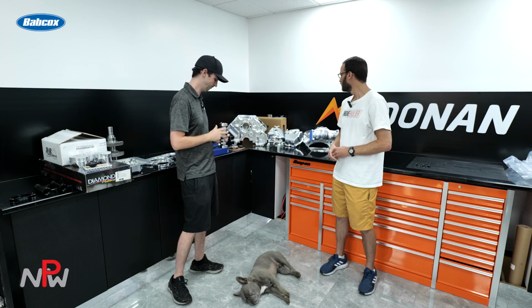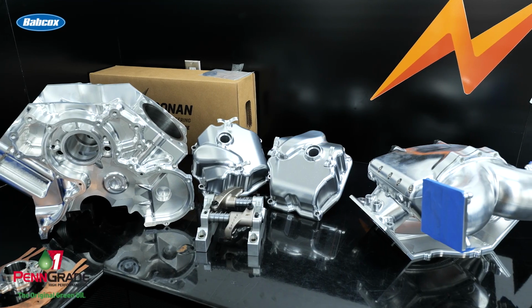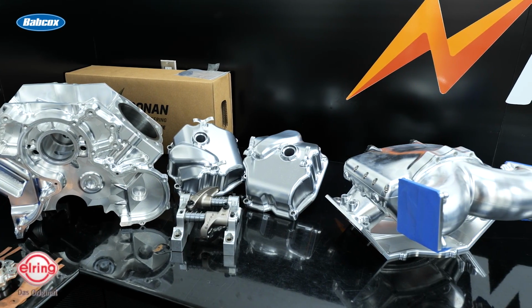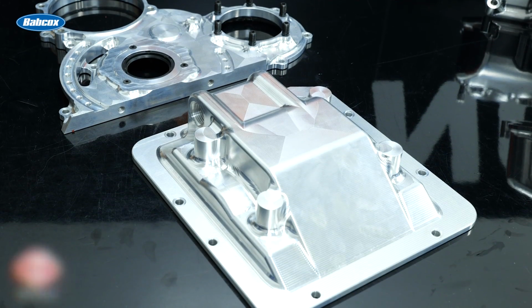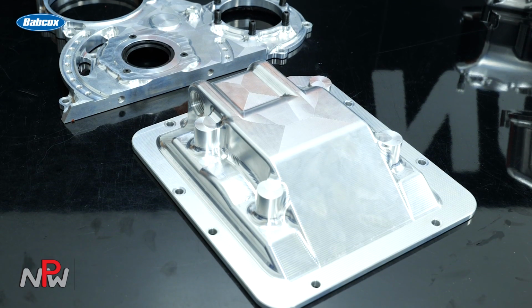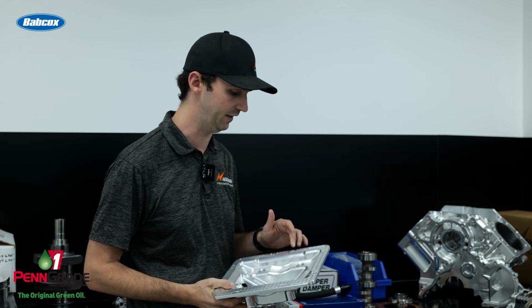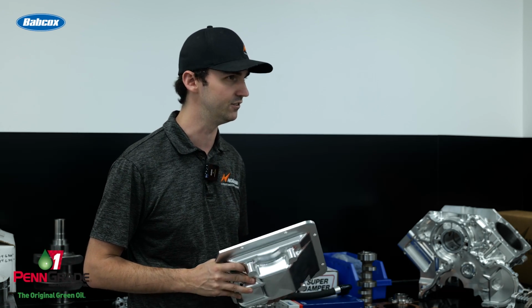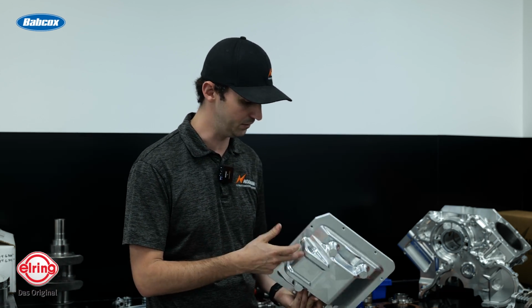Very cool. And in terms of valve train, again, you've got some Manton rocker arm setup here. You've got billet valve covers. This is actually a billet oil pan that we've made for this engine. It's kind of unique. We've done some billet pans for LSs and other stuff like that, but this is going to be a dry sump oiling system, pickup of course.